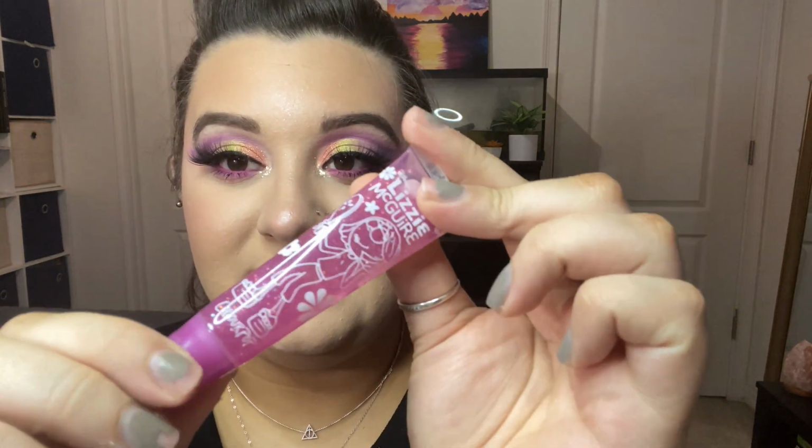My lip is more on the purpley side, but I'm really digging the pink. I think I'm gonna go with the purple. And of course there is glitter in these too. So before I put this on, I do want to line my lips. I'm just gonna take this light pinky shade in Lumiere and just line my lips.